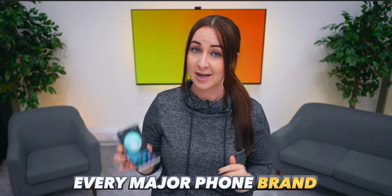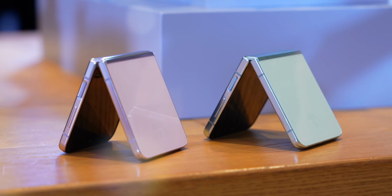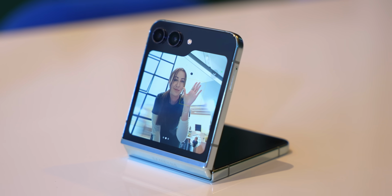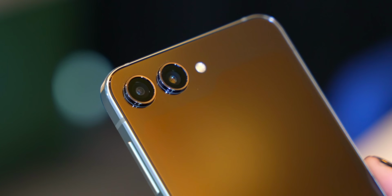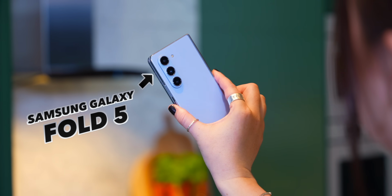I am so glad this phone style is becoming more popular, and enough so that I think in future every major phone brand is going to have a model or something similar to this. I do think it's worth the upgrade from previous models only if you get a ton of use from that cover display, but not a great idea if you are hoping for better cameras because, as you now know, hardly anything has changed there. But now let's flip over to the Fold 5.